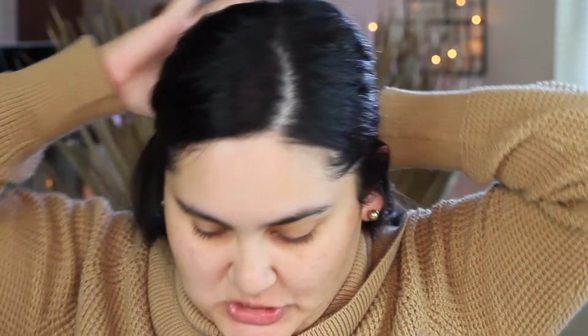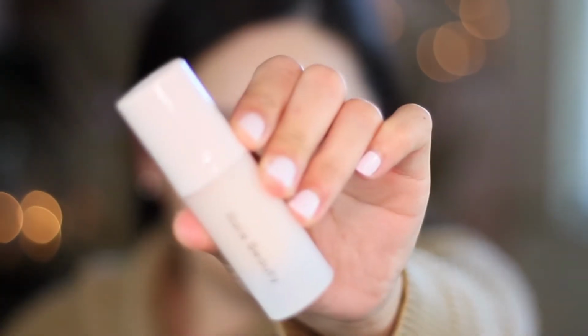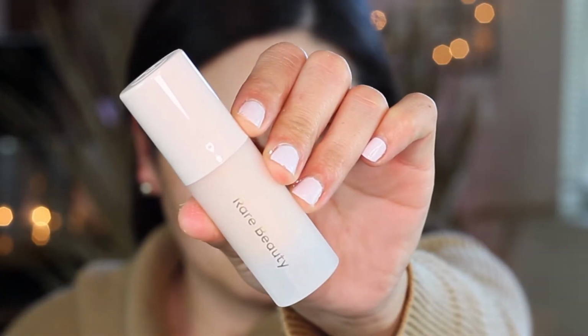First thing I'm going to do, I'm going to grab my hair because I can't do my makeup while my hair is on my face. Then I'm going to apply this illuminating primer by Rare Beauty, which I like because it gives me a nice glowy effect.